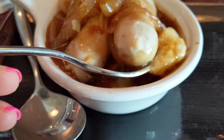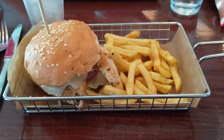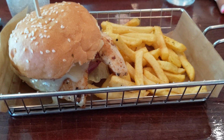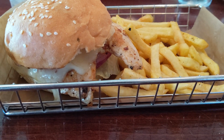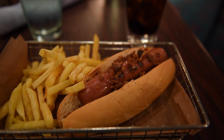And they also have hot dogs. The hot dogs were really good. The one that I got was sauerkraut and crispy bacon. I asked for no sauerkraut, but of course you can ask for it with sauerkraut, or well, it comes with sauerkraut. And you can also have different hot dogs. They have a Coney Island hot dog, and they also have a Chicago-style hot dog.